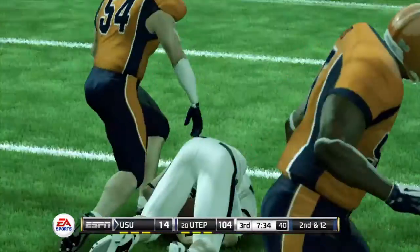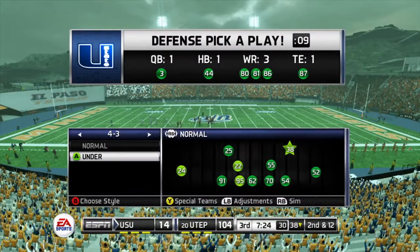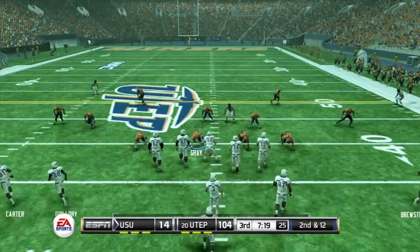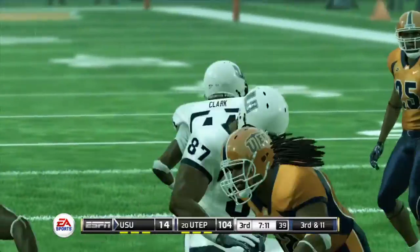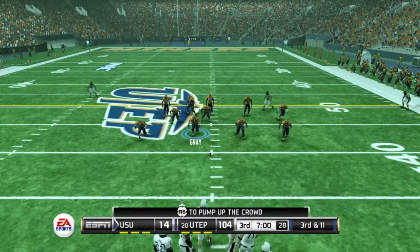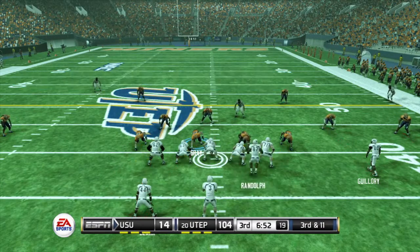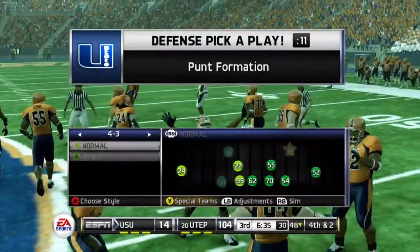Atkins on the option. So they wrapped him up before he could get anything going. Yeah, there was nothing there on that option. From their own 38-yard line, it's second down. To the right and tackled immediately. Clark picks up a yard on the play. Third down now, and they need to get it out to midfield. Clark takes it up the middle. And they're not going to get it. Great stop. They almost got themselves out of a big hole, but it was not to be.